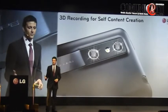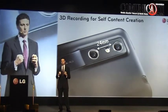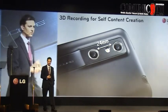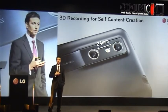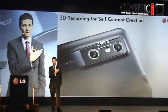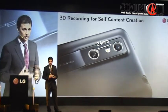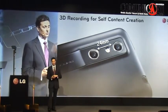The second point, of course, is that self-created content is paramount to contribute to the creation of the 3D mobile industry, to reach a critical mass of 3D content. So, what LG Optimus 3D introduces is the possibility to record 3D thanks to its two 5-megapixel cameras in the back. Of course, a 5-megapixel camera is just not enough. The dual-core, dual-channel, dual-memory architecture has enabled the TAS optimization solution to enable the 2D to 3D conversion.